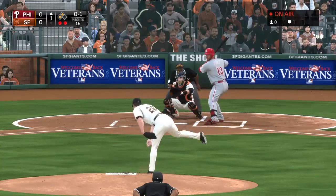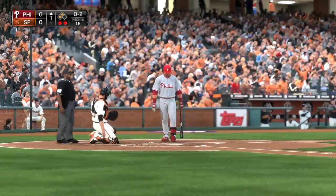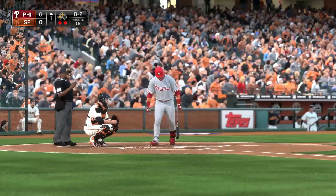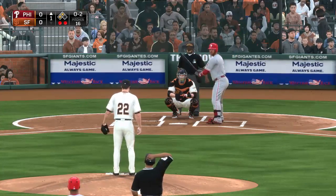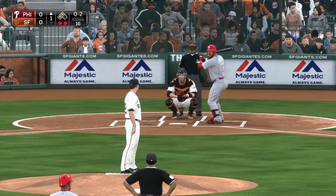Now the pitch. Throws him on the bender there, and he's in the hole 0-2. And you know, in this ballpark, you get guys second and third, you've got to take advantage, especially early on. These chances might not come all that often.